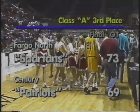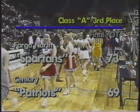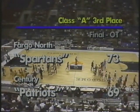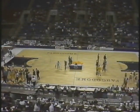3 key players for North in that overtime. Chris Osborne, who converted the 3-point play. Jeremy Johnson, who made the defensive play, denying Ben Buchholz the inbounds pass, and also Marsden, who was 3 for 3 from the free throw line in overtime. Add it up, and you have a 4-point Spartan win, 73-69. Let's go to Brett Garland.